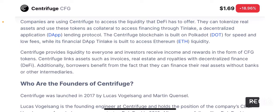And all the while, when you're lending your land token, which is the token that you have created by tokenizing your actual land, you can also see the value of your land appreciating in real life. So you're getting capital gains from your land while also getting passive income by tokenizing it and bringing it through Centrifuge and lending it through the Tin Lake platform, right? So these are some of the applications that Centrifuge is bringing to the table.